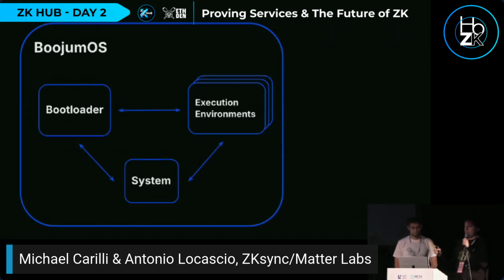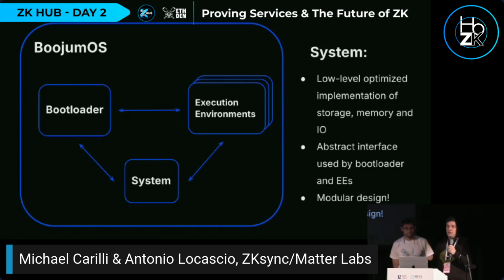So let's look at the main components in BoojumOS. The first one is the system, which is a low-level, very optimized implementation of the storage, memory, and I/O. The cool thing here is that we are providing abstract interfaces for all of these three functions: the memory, the storage, and I/O, that are then used by the upper components of the system.